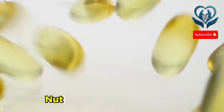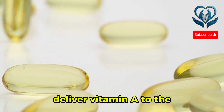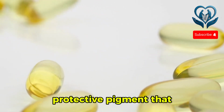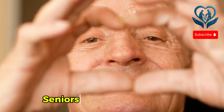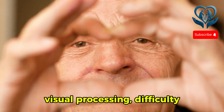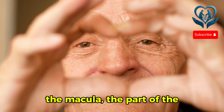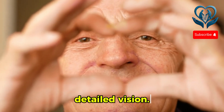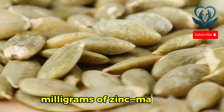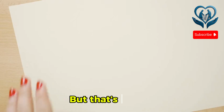According to a 2020 study in Nutrients, zinc plays a vital role in helping your body deliver vitamin A to the retina, which in turn helps produce melanin, the protective pigment that shields your eyes from damage. Seniors with zinc deficiency often experience slower visual processing, difficulty seeing in dim light, and elevated oxidative stress in the macula, the part of the retina that gives you sharp, detailed vision. Just 1 ounce of pumpkin seeds contains around 7 milligrams of zinc, making it one of the most zinc-dense plant foods you can eat. But that's not all.